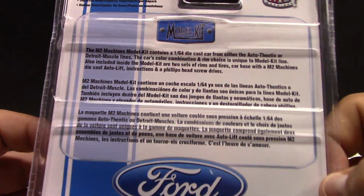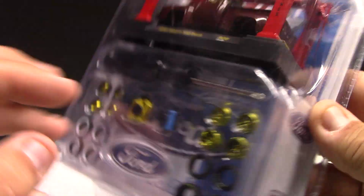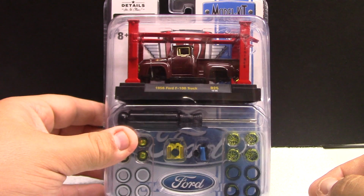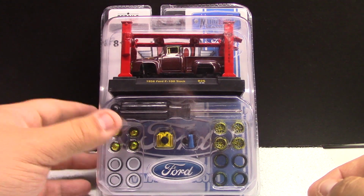These are really simple to put together. I don't know what the age is on these, but it's not like where you've got to glue everything together. Everything pretty much just pushes together and away you go.